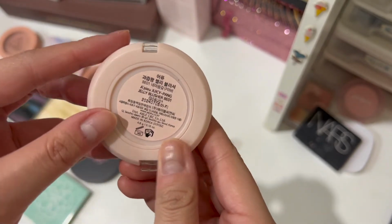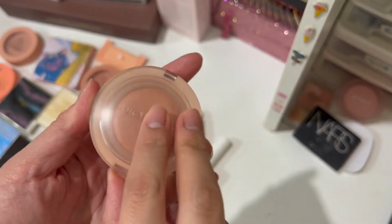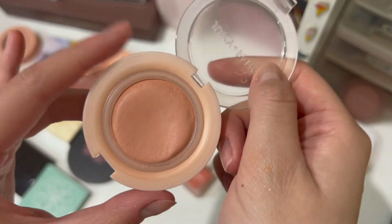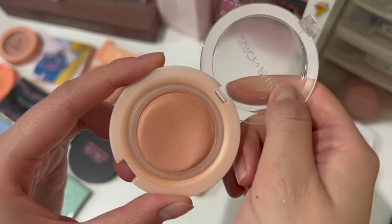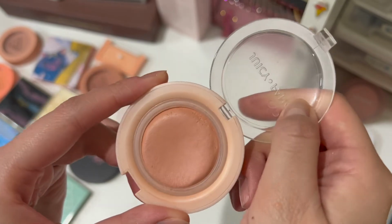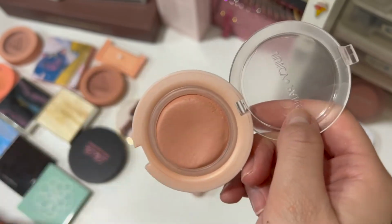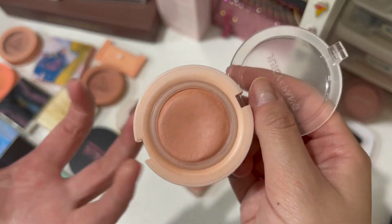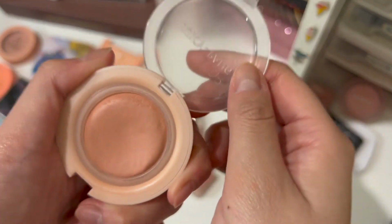Next is Part2. Part2 is again another K-beauty brand. I love K-beauty, and this is my favorite blush ever. Just period, my favorite blush. This is a neutral pink with a hint of beige orange in it, and it's just perfect for every day. You can layer this on, you can make it a wash of color. It's just so good for every day. I can't stop raving about it.